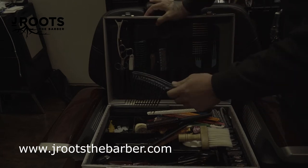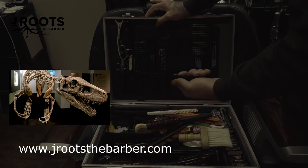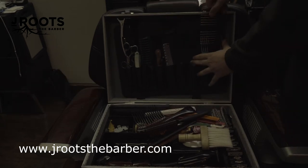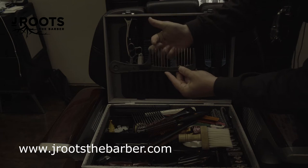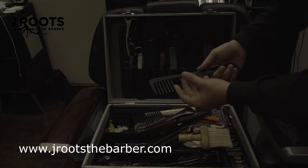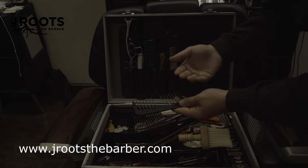This is probably my favorite pick. I call it the T-Rex pick. It looks like a dinosaur guy. This one, the teeth are so wide, it's perfect for combing out beards. I know from experience, I'm a bearded man. This was my favorite comb for beards.